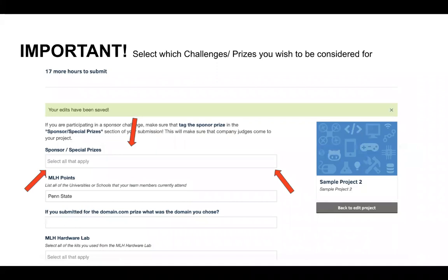The key part here is that this is where you're going to select which challenges and prizes you want to be considered for. If you don't add any challenges or prizes, you won't be judged for those challenges and prizes. So you'll want to make sure that everything here is squared away before 5 p.m. on Sunday so that you can be judged appropriately. You can edit this at any point in time. If you maybe want to add a new challenge or you want to change up what your project is doing and switch challenges, no problem. We'll go through how to edit your submission and change up what's here in this field.